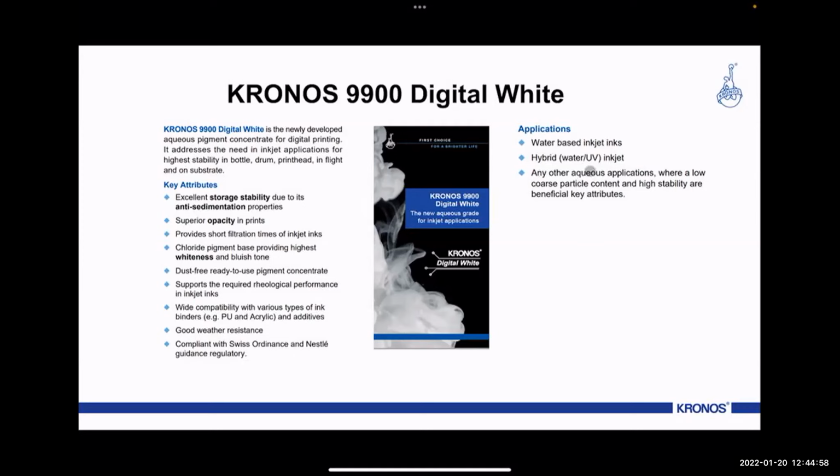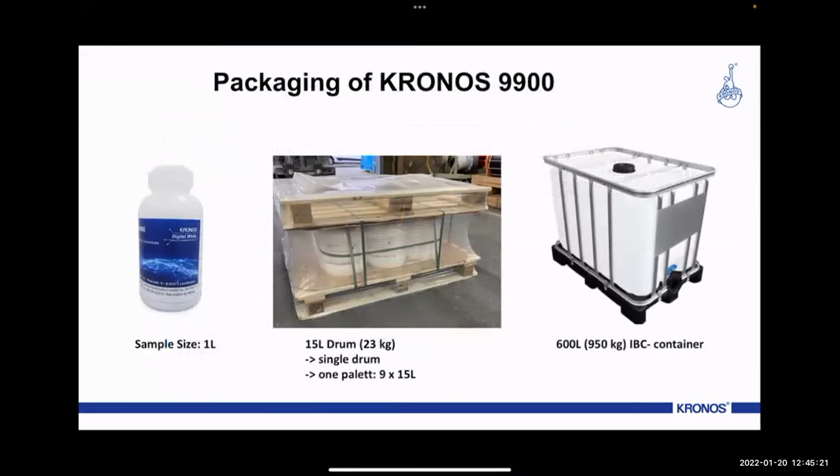You can use it for all water-based inks, so it's water-based, not solvent-based, and you can also use it for hybrid, sometimes a combination of UV and water-based. Any other applications need to be tested, but due to the fine particle size, I think everything linked to polar systems, this product can be used.